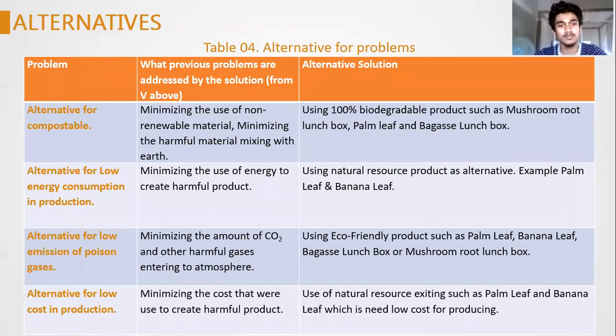We have four problems. The first problem is the alternative for compostable, minimizing the use of non-renewable material, minimizing the harmful material, mixing it with our previous problem, which is addressed by the solution. The alternative solution is 100% biodegradable products such as mushroom root lunchbox, palm leaf, and grass lunchbox.